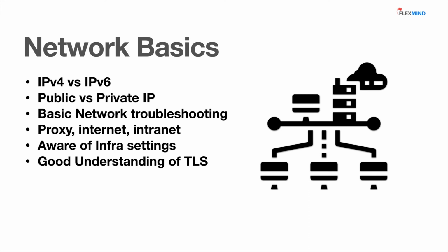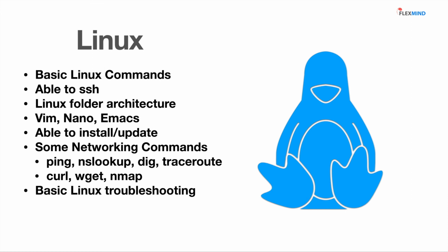And the different other infra settings, like where your log is, where your error log is, where your application log is, and you have checked all these places. And you should have a good understanding of TLS, Transport Layer Security, or how HTTP and HTTPS work, why you should develop an application which works over TLS, either it's layer 7 or layer 4 security, right? Then the next skill is Linux.